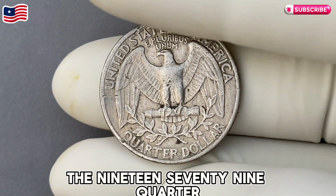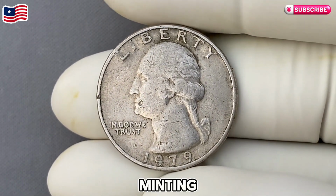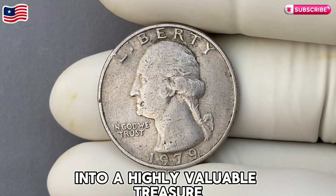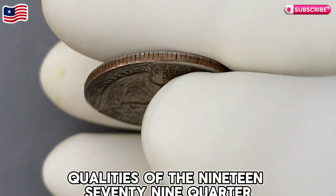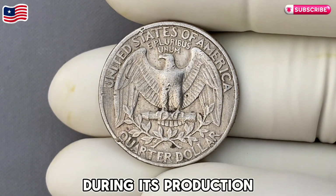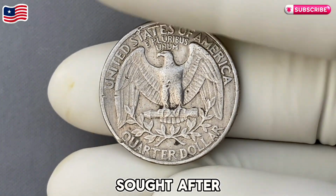The 1979 quarter is famous not just for its design, but for some very special minting errors and rare features that can turn a simple coin into a highly valuable treasure. One of the standout qualities of the 1979 quarter is the variety of errors that were accidentally created during its production, making certain coins extremely rare and highly sought after.